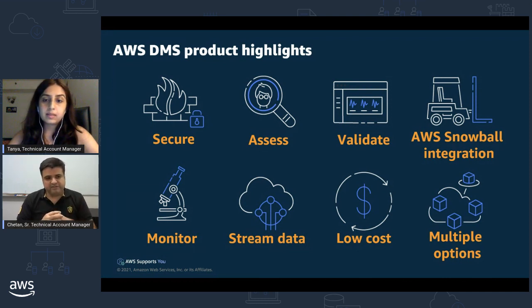One of the other features is assessments. You can run pre-migration assessments. These assessments help you identify problems that might occur when the actual migration task runs. You can check the migration task before the launch itself, and it alerts you to any potential issues, maybe some unsupported data types. And it prevents any runtime migration failures when the actual migration is happening.